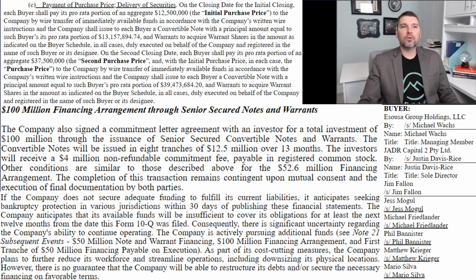Just wanted to share a little bit about the payment for the securities in this SPA. It says on the closing date for the initial closing, buyer shall pay its pro rata portion of an aggregate of $12.5 million. That's the initial price. And at a later date, on the second closing date, the buyer will pay their pro rata portion of $37.5 million. That's the second purchase price.